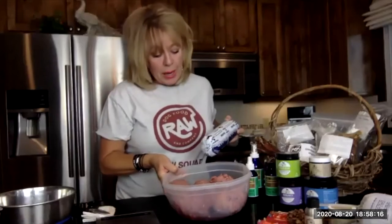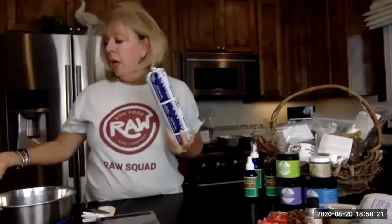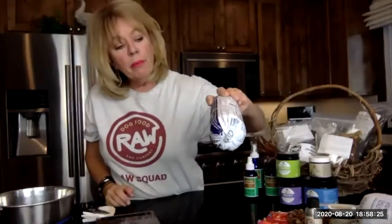mine's so mixed up. I got three different blends in there. I've got tripe, I've got duck, and I've got pork. I get three different things in there. But I know my dogs pretty well. But I would say that's all you have to do. You can put a lower bone with a higher bone.